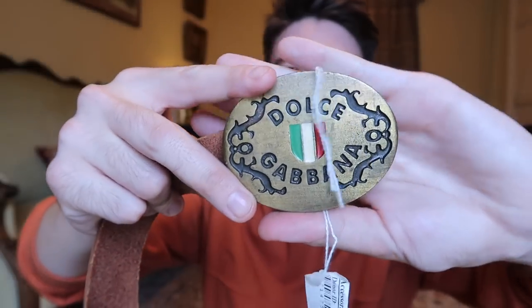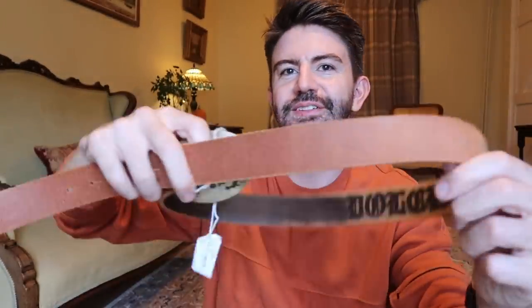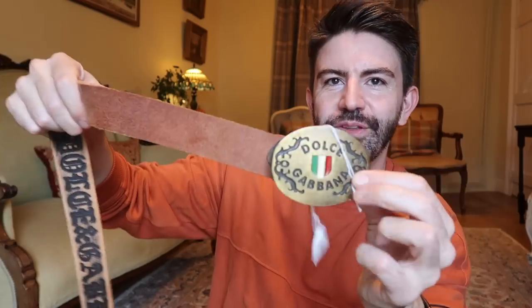I also found this Dolce & Gabbana belt. This was £8, which I think is a really good price for one of these. I think this one's probably from around the year 2000. What do we think from the style of it? And also the fact that it has this big buckle, but I think I could definitely wear that. I think it will look really nice with a pair of jeans.